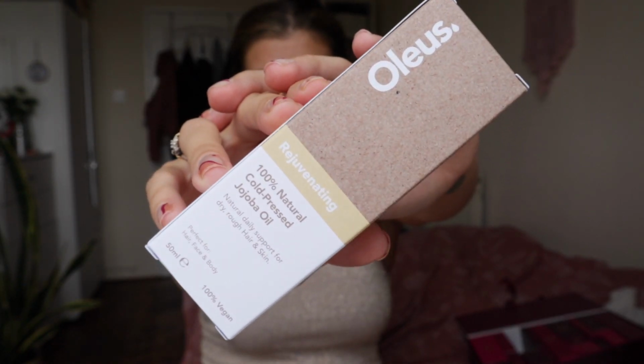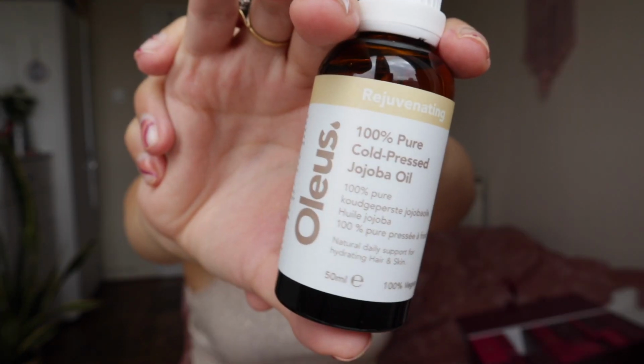Now we're on number 16. Here we have a brand called Oleus. It is a rejuvenating 100% natural cold pressed jojoba oil. Daily support for dry, rough hair and skin. This sounds like a great multi-purpose product. You can use it on your skin, you can use it on your hair.